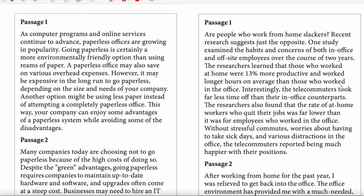So, passage 1. Are people who work from home slackers? Recent research suggests just the opposite. One study examined the habits and concerns of both in-office and off-site employees over the course of 2 years. The researchers learned that those who worked at home were 13% more productive and worked longer hours on average than those who worked in the office.